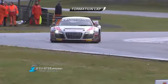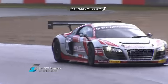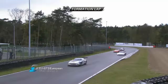So the two Scintillating Racing Audis are definitely ones to keep an eye on. They just didn't really hook up in qualifying.